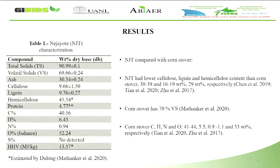Table one compares the content of some compounds with corn stover. Cellulose and lignin were lower in comparison with corn stover. Commonly, bio-crude from lignocellulosic biomass comes from cellulose and hemicellulose. A high content of hemicellulose or cellulose is good to produce a high bio-crude yield. In this case, cellulose was lower, but hemicellulose was close to double with respect to corn stover. Volatile solids, the organic material that we can transform, are close to corn stover according to the literature. And the elemental analysis of carbon, hydrogen, nitrogen, and oxygen is close between Nejayote and corn stover.